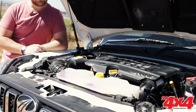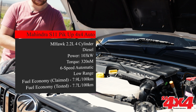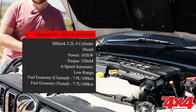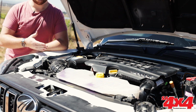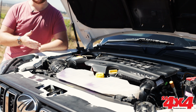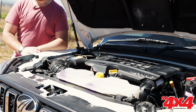Under the bonnet, you'll find the M-Hawk 2.2 litre turbo diesel motor producing 103 kilowatts and 320 newton meters. It's not the most amazing specs, but it has, for this vehicle, more than enough power. At not one point did I ever feel that the vehicle is lacking in power for me to be able to overtake a car or anything like that.